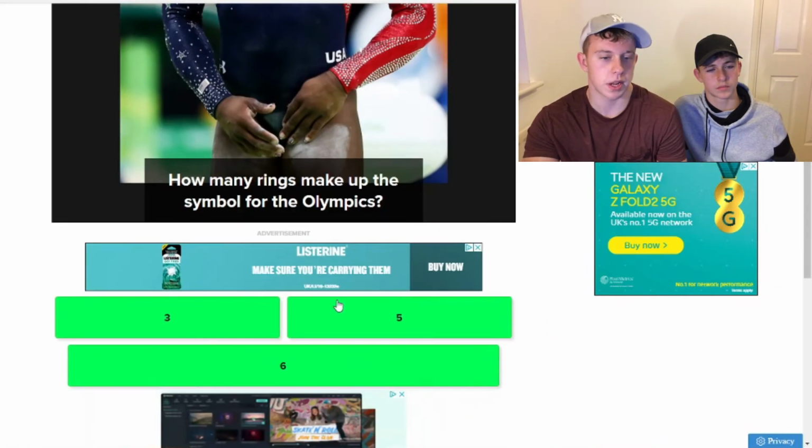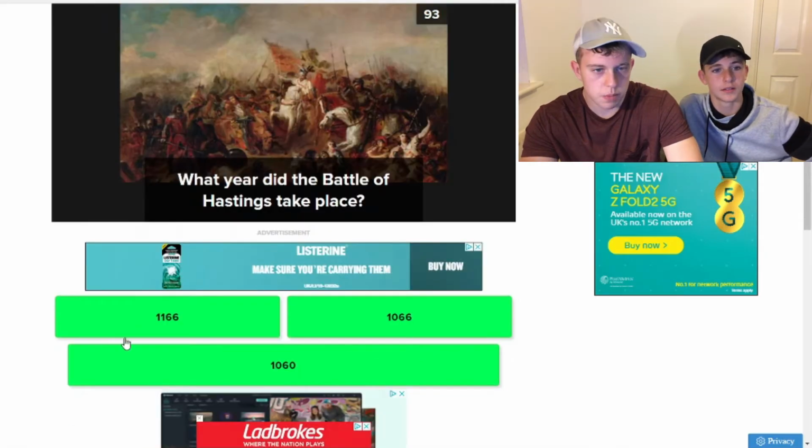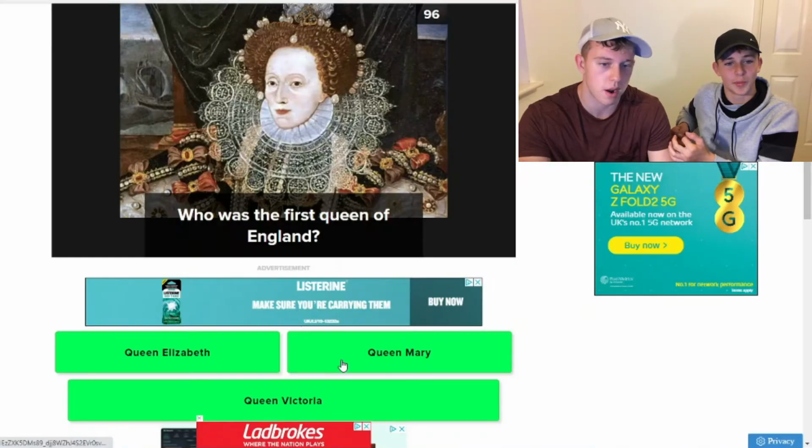Hammerheads and great whites are types of what animal? Sharks. How many rings make up the Olympic symbol? Five. What's the fear of spiders called? Arachnophobia. I have that. What year did the Battle of Hastings take place? 1066. Who was the first Queen of England? Queen Elizabeth. Are we good? She's the Queen Elizabeth now. Yeah. Oh my Queen days. Victoria. Nah. Queen Victoria, no way. Yeah, Queen Mary. It's Queen Mary.